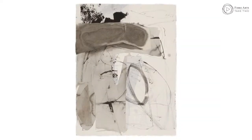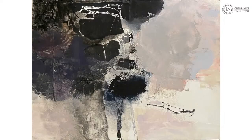And I also have this one as well. Okay, all right. There isn't quite so much paper in that one, although there's washes. Oh, that's probably more paint in that one. Correct, and that's more recent. That was done about 2 years ago.